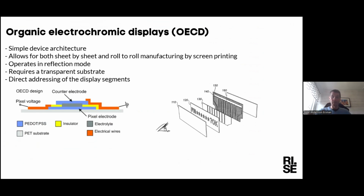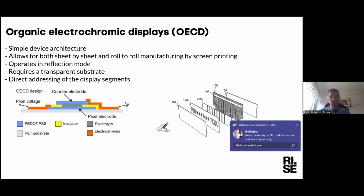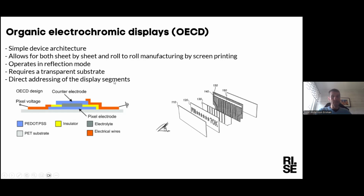I already said it's a simple architecture, and you can use either sheet by sheet or roll-to-roll manufacturing by using screen printing. This particular display technology operates in reflective mode, which means that we need a transparent substrate. So you look at the color change through the substrate, but this is also an advantage because it provides mechanical protection to the whole device, since the outer surface is made of plastic or whatever substrate you're using. And the particular display you're looking at here on the right is segment-based or direct address, which means that if you have, for example, 10 segments, you need actually 11 drive lines, 10 for the segments, one for each segment, and then one for the common ground electrode.